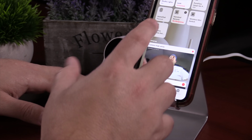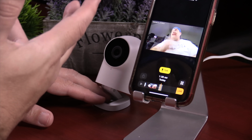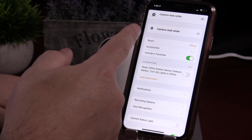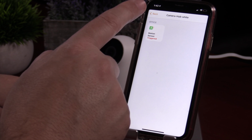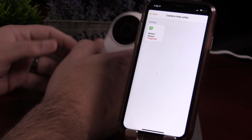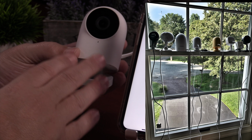One thing I was surprised about is how fast this loads into the live view, and just like that, we are live. And you do have an exposed motion sensor. This is a pixel motion sensor. It is not an infrared. So if you do want to put this camera in windows, I have tested it. It works quite well.